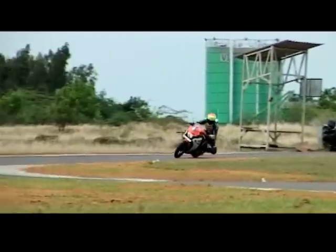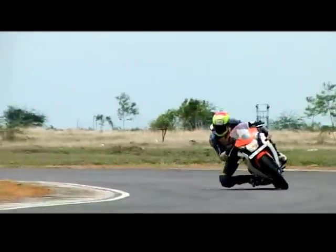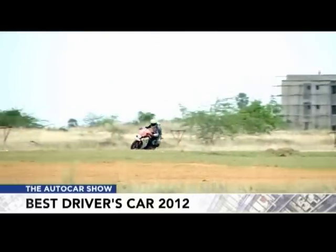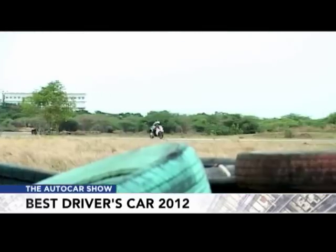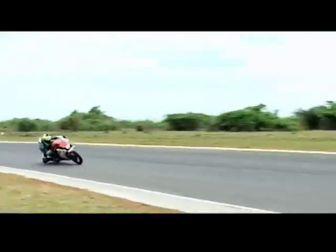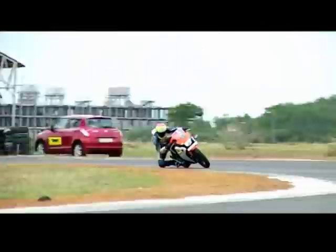But what really mattered was whether the CBR 150R could be faster than the Yamaha. The Honda's high-revving 150cc motor and its stiff suspension setup is really well suited to the racetrack. And Rajini was expecting a lot from the Honda. But overall, the Honda didn't live up to expectations.